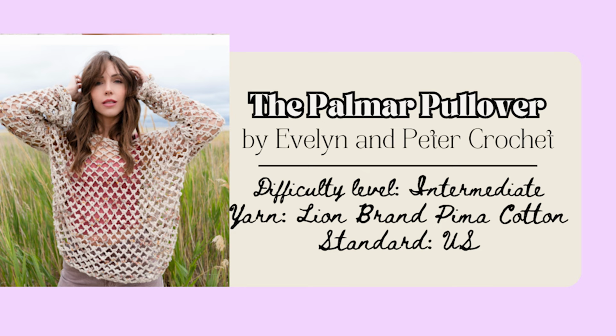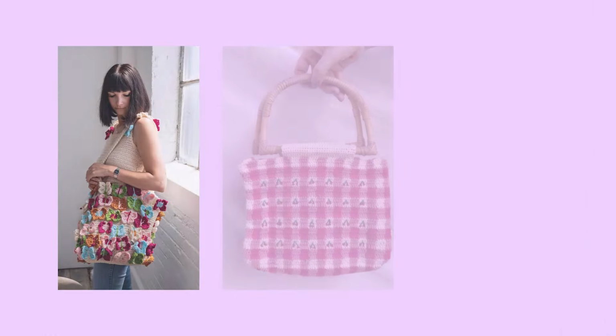The special stitch used for this one is the picot stitch, and this one has sizing for extra small to 5XL. Now I'll share some accessory patterns that are great to make.